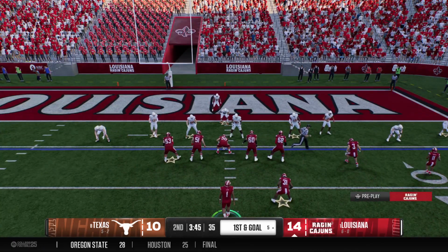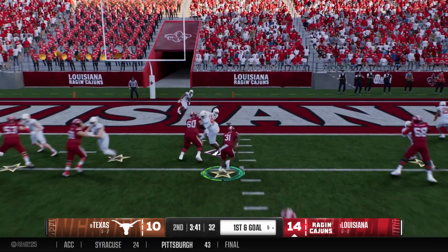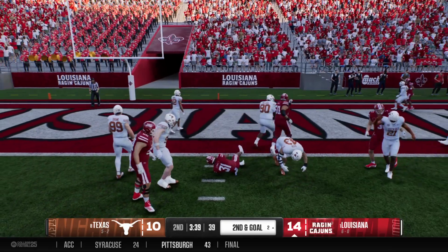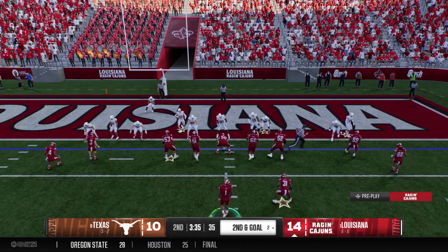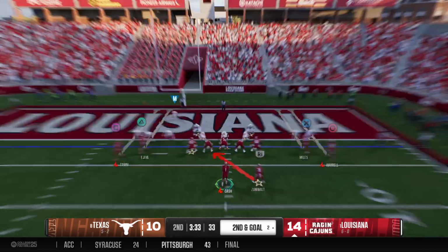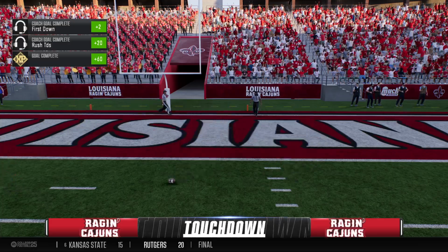The offense is knocking on the door with a 1st and goal. The Ragin' Cajuns hoping to punch it in here. They have 1st and goal. Couldn't quite get there. Brought down at the 2. 2nd down and goal. A pretty good push up front here by this offensive line to get some positive yards here. And he runs it into the end zone.